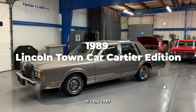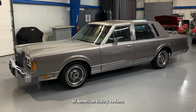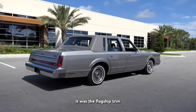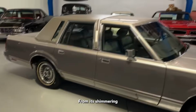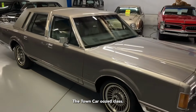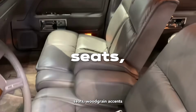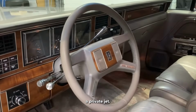It's the 1989 Lincoln Town Car Cartier Edition, which was the gold standard of American luxury sedans. Priced at $33,667, it was the flagship trim for those who demanded nothing but the best. From its shimmering metallic paint and vinyl coach roof to its Cartier badging, the town car oozed class. Inside it was a rolling luxury suite. Plush leather seats, wood grain accents, and even embroidered floor mats made it feel like a private jet.